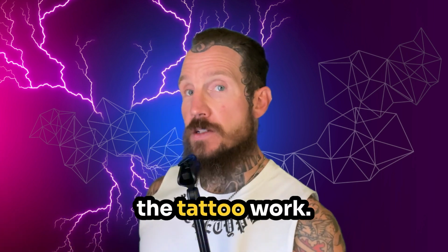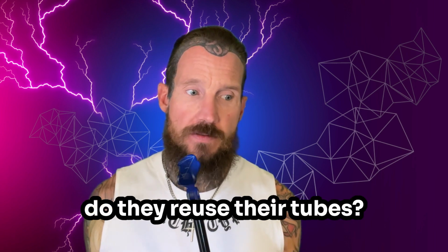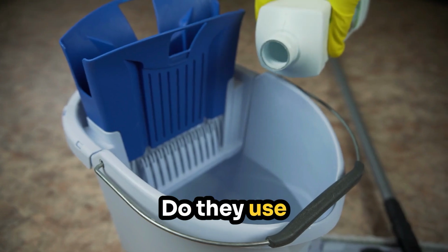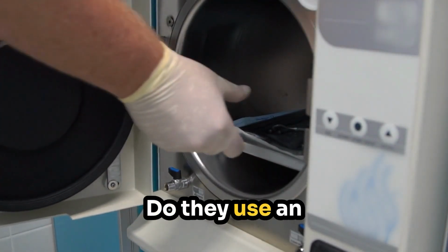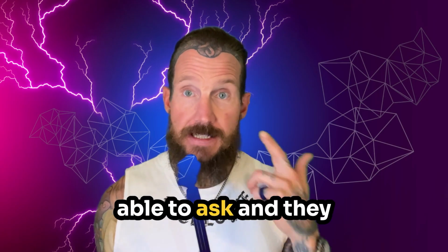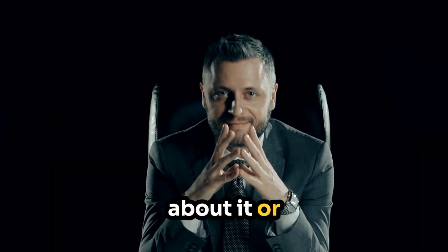And it's not just about the tattoo work. You could even ask them about if they have a license, or do they reuse their tubes? Do they buy brand new needles? Do they use hospital grade disinfectant in their sanitization process? Do they use an autoclave in their sterilization process? These are questions that you should be able to ask, and they should be forthright with that information. They should not be shady about it or change the topic.